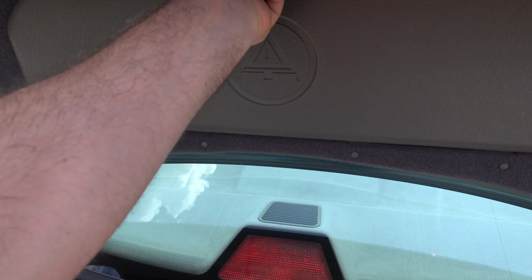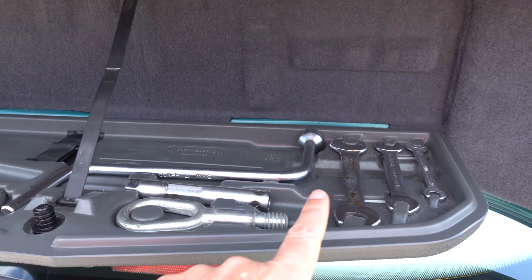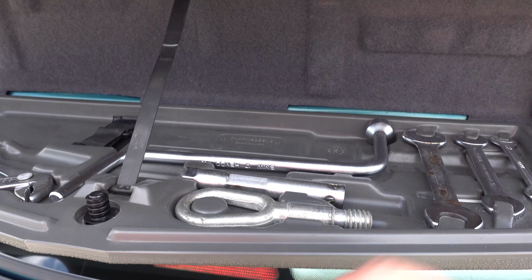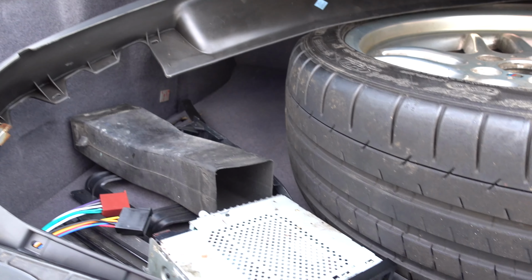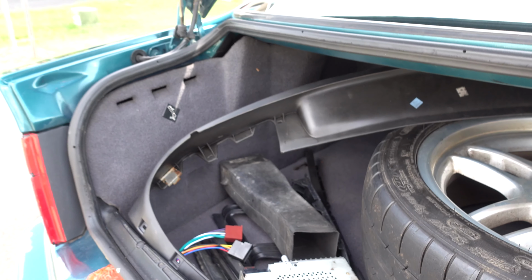Let's see how the toolkit looks. Toolkits are always fun. These are fairly complete. It's missing the warning triangle that we don't get in the US, but everything else is there, and very cool. It's heavy. CD changer. Some trim pieces and the original factory radio that has a tape stuck in it. Looks like the display is shot also, but that's to be expected.